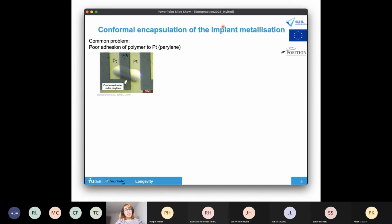One of the most common problems, actually, when we are looking at the long-term stability of implants inside the body, is that any void that exists between interfaces will be very quickly saturated with water vapor. That water vapor will be allowed to condense to liquid water and will lead to delamination. So basically, we want to make sure that we ensure a good adhesion between all the interfaces.